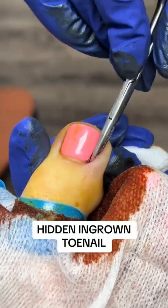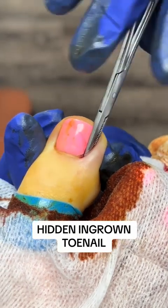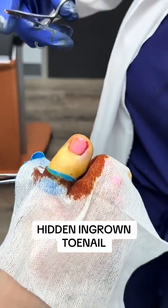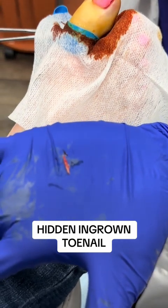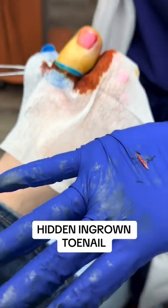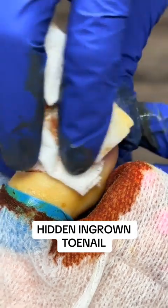And if you've seen the other video, I've given you guys an education of what the matrix looks like and how far back it is. So that's why I'm going that far back. So like I said, I suspect it's going to be a very thin sliver of nail, and look at it, it's really small. I didn't expect to see a big old chunk because, again, your pedicurist did a pretty good job, but sometimes it still bothers.